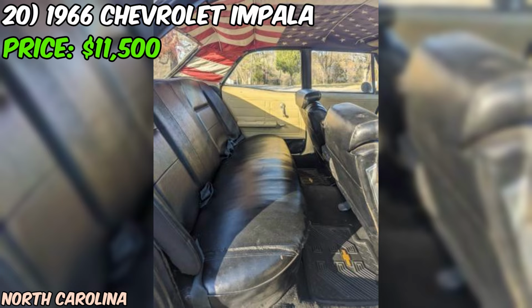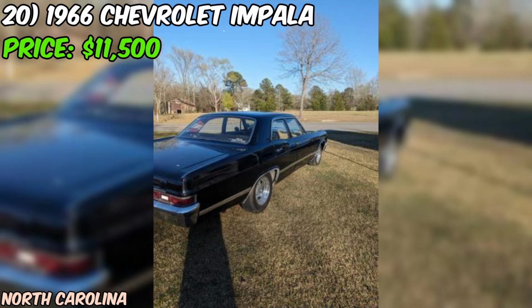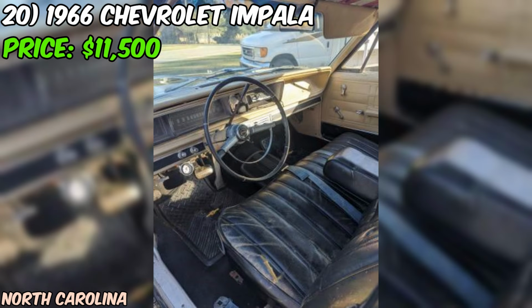One of the coolest things about this Impala is that it comes with a certified number matching certificate from the North Carolina Department of Theft. That means that the engine and other key components are original to the car, which is a huge plus for collectors and enthusiasts alike. Now, I want to be upfront with you guys.